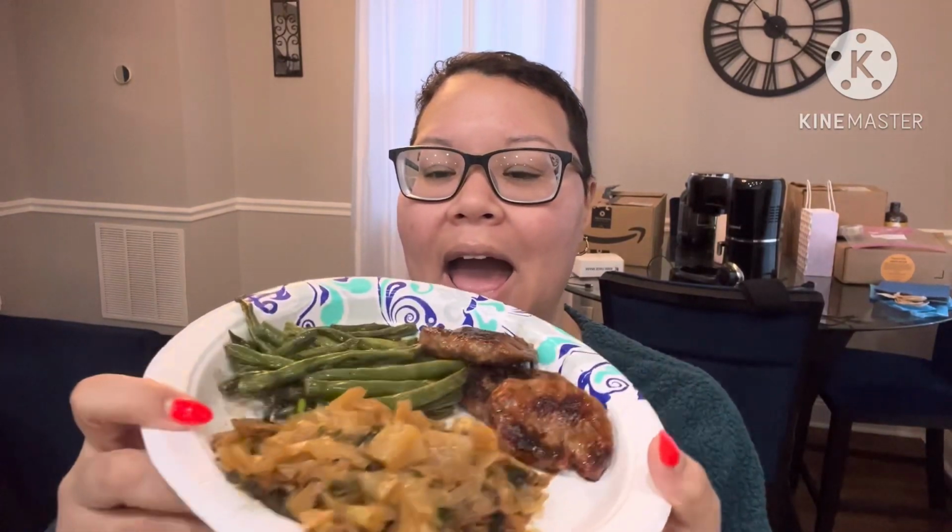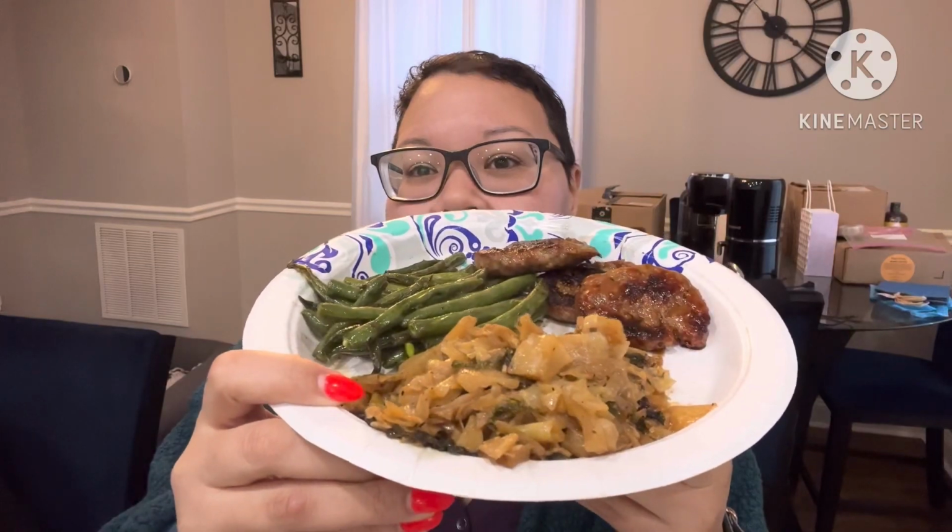Along with that, I had three of these little maple sausage patties that were already prepared. I just put a little bit more char on them, basically fried them up a little bit more. I made some fried cabbage and kale the other day, so I reheated that along with the remainder of those sauteed green beans. So that is going to be my two veggies for today.